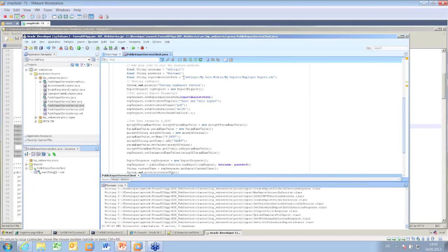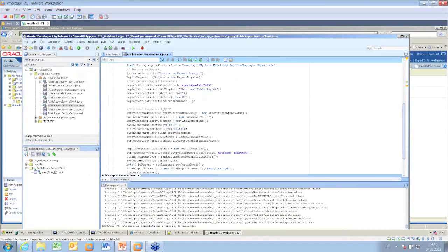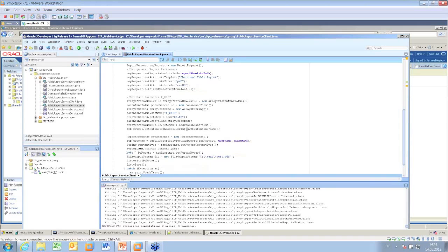Here we send other information, for example, the address where the report is located. If you look, my data models, my reports, and so on, it's exactly what I showed you here: my data models, my reports, employee report. We send other necessary parameters, for example, the locale information for multi-language, or the location where you want to save the generated file on the application server. And also we send here the parameters. We send in fact only one parameter, p_depth, and the value for this parameter is at this moment the sales department.